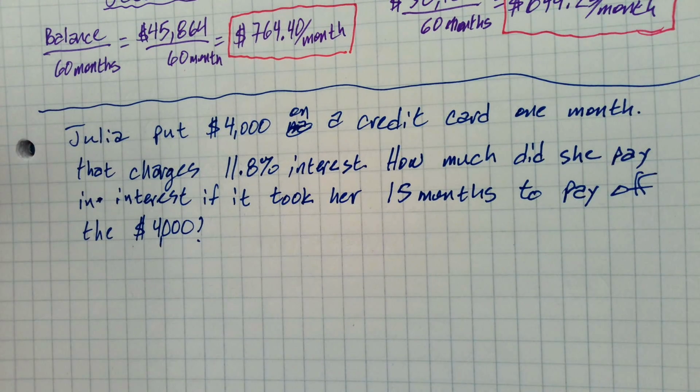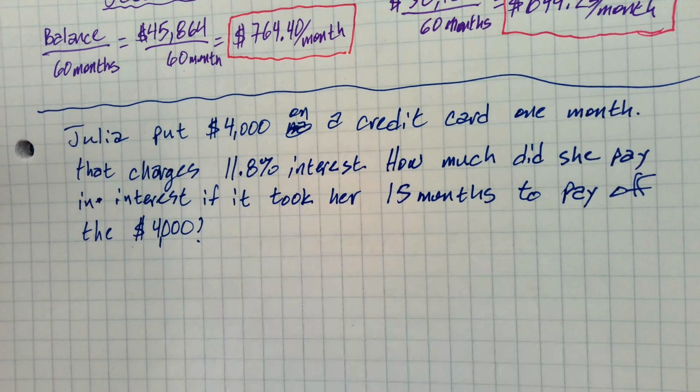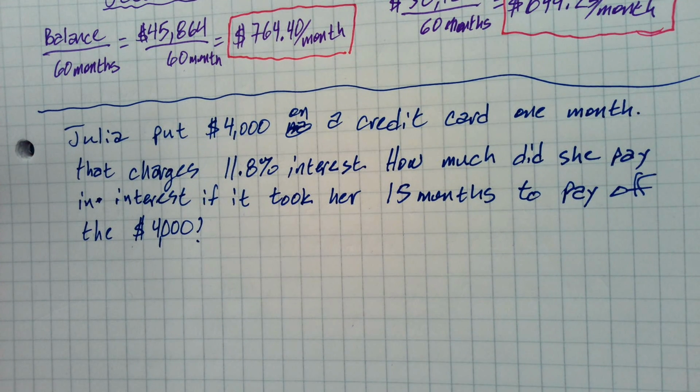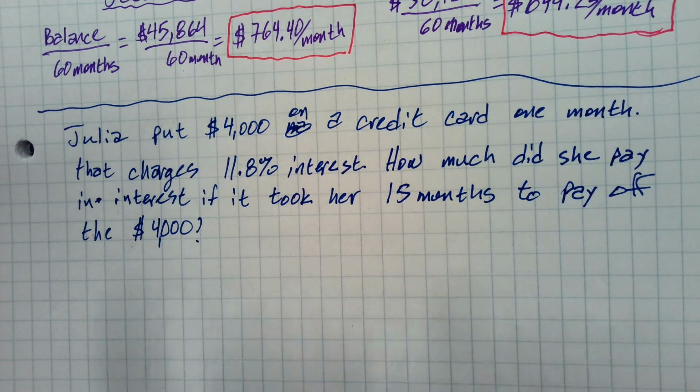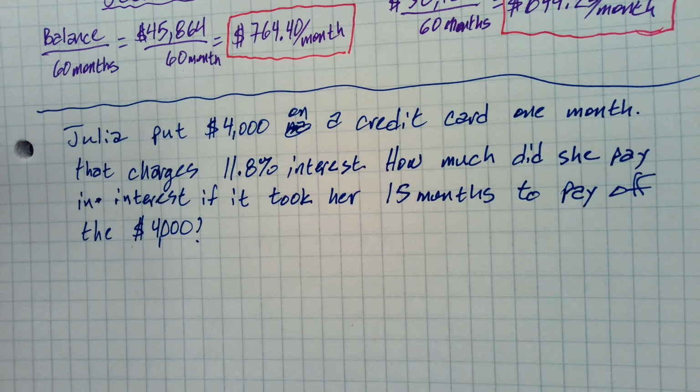Okay, so let's say Julia decided to spend $4,000 and she needed to go on this trip. Put it on the credit card. Things happen in life, you know, emergency trips or just a trip for fun. But it's $4,000. The credit card will charge 11.8% interest, which is common. It's not horrible, which means she probably had good credit to start with. But yeah, it took her 15 months to pay off that $4,000 plus the interest, of course.